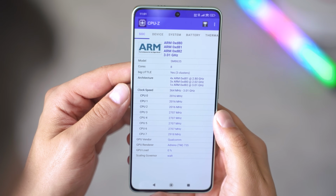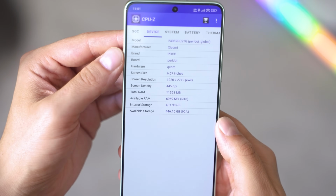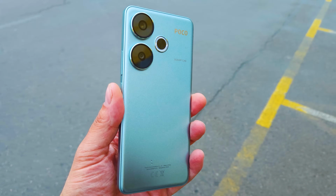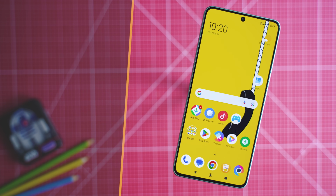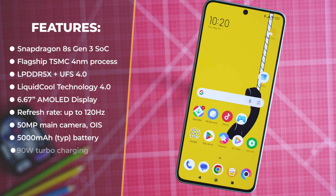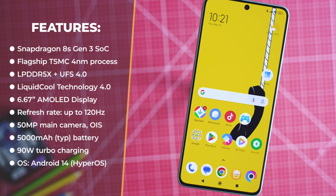A brand new high-end system-on-a-chip by Qualcomm, generous amounts of RAM and storage, a stunning 6.67-inch display with 120Hz maximum refresh rate, Gorilla Glass Victus protection, a 50-megapixel main camera and an 8-megapixel ultra-wide shooter, a 5000 mAh battery with 90 watts turbo charging, comes with Android 14 out of the box, and the Poco F6 is going to have several years of software support. Yeah, I already like a lot of things about this smartphone.